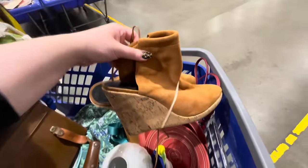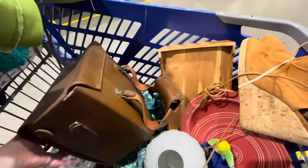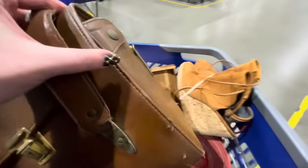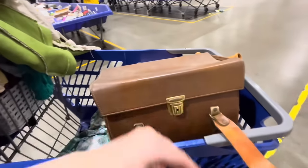Don't know. It's a mystery that I'll find out before I leave so I don't check out with something I don't want. Okay, next is a large, very, very large, I think it's a camera bag. But these are like my favorite.